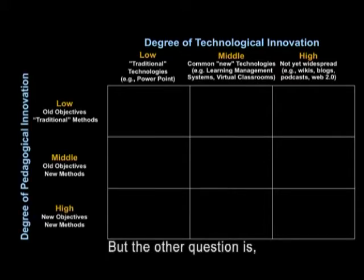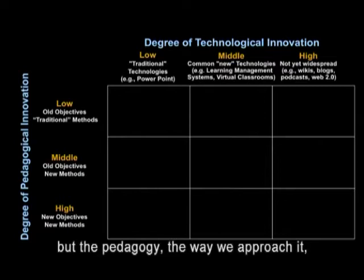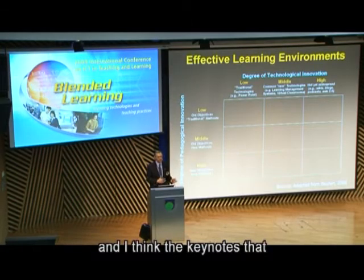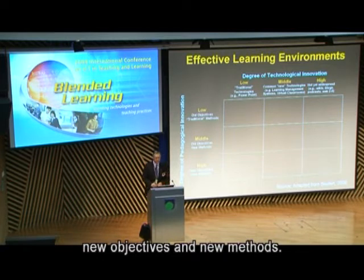But the other question is, to what extent are we changing the pedagogy? We can use new technologies, but the pedagogy, the way we approach it, doesn't necessarily have to change. So we have old objectives and traditional methods, but we can move to new methods, new pedagogies, and I think the keynotes that you've heard earlier and some of the parallel presentations highlight that we are moving towards new objectives and new methods.